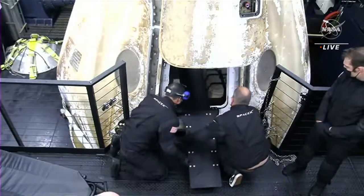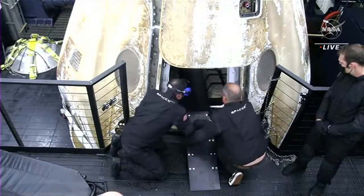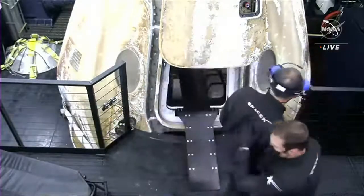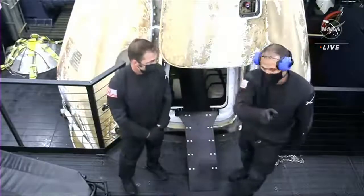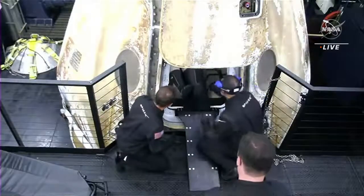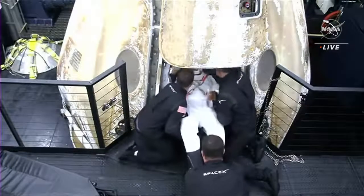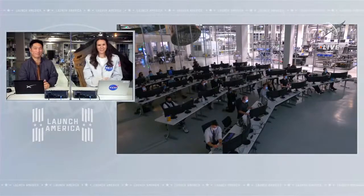Yeah, in the bottom left of your screen, there is a stretcher there. Again, that is standard. Returning back to Earth after such a long duration in microgravity can do things to your body. Those are two SpaceX team members preparing to help out the next crew member. And that is NASA astronaut Victor Glover.